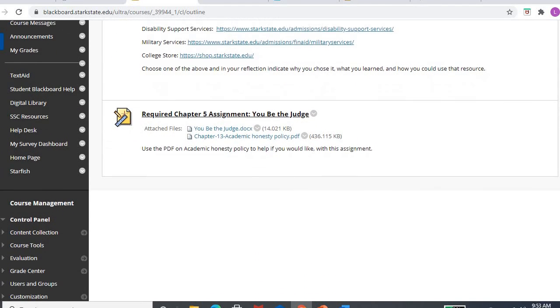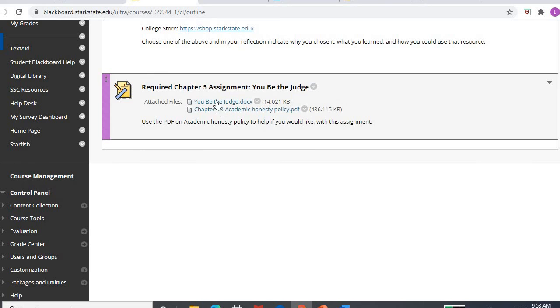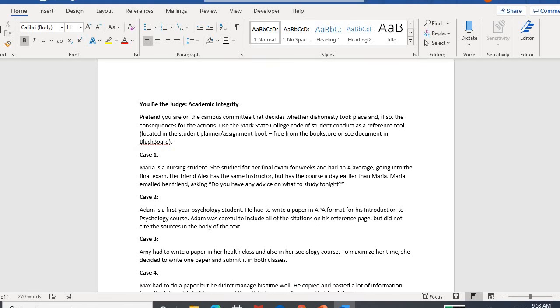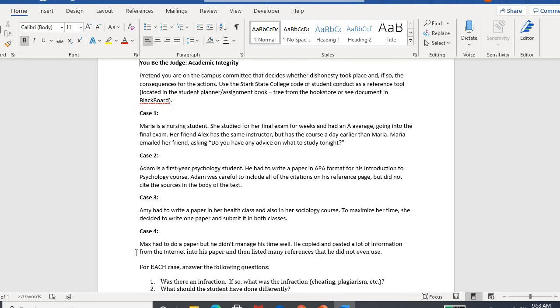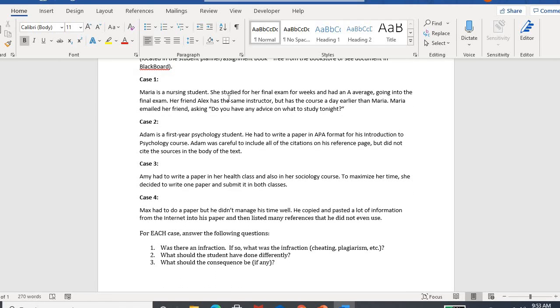All right, the second and last assignment for this week has to do with the academic integrity topic we talked about in the PowerPoint called You Be the Judge. There are two documents there. You're going to open those. One of them is your actual assignment, which is in a Word document. You're going to see that there are 4 cases, and they're really quick cases. For each case, you're going to answer all 3 questions for case 1, case 2, case 3, case 4. You're going to tell me, was there an infraction?